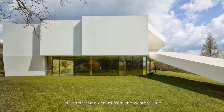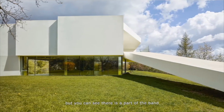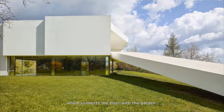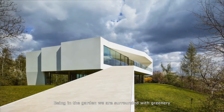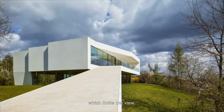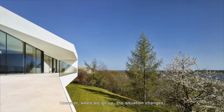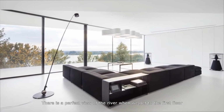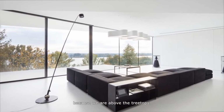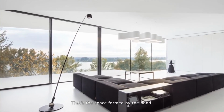The same thing occurs from the western side, but you can see that there is a part of the band which connects the floor with garden. Being in the garden, we are surrounded with greenery which limits the view. However, when we go up, the situation changes. There is a perfect view of the river when we get to the first floor because we are above the treetops. There's the space formed by the band.